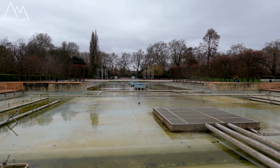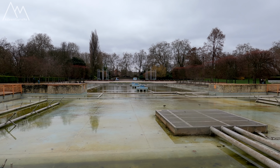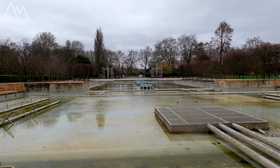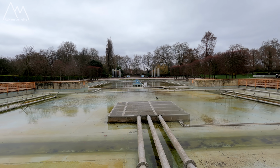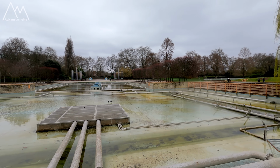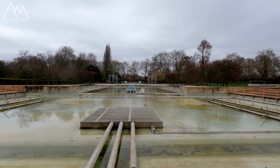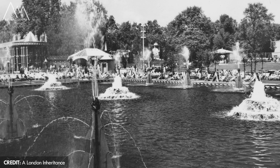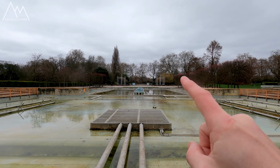And there's some Butlins looking fountains over there, right in the middle. They do look very similar to the Butlins ones. And they would be from the 1950s, so probably a similar era. Yeah, it's a shame we can't see it up and running today, but I'm sure you can imagine what it would look like. And I'll try put a picture in for you, just to give you an idea of what it did look like. Let's head up to the top fountains up here.